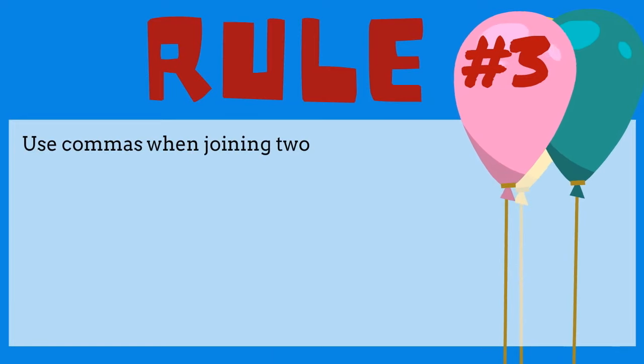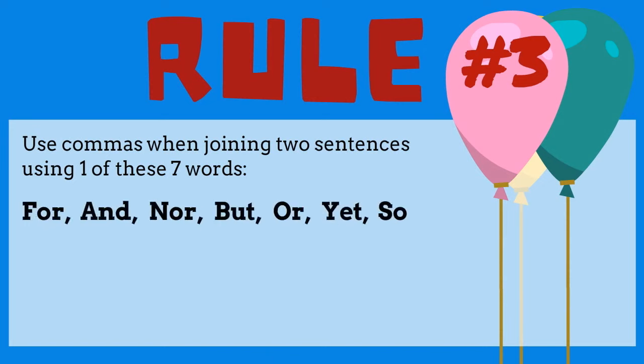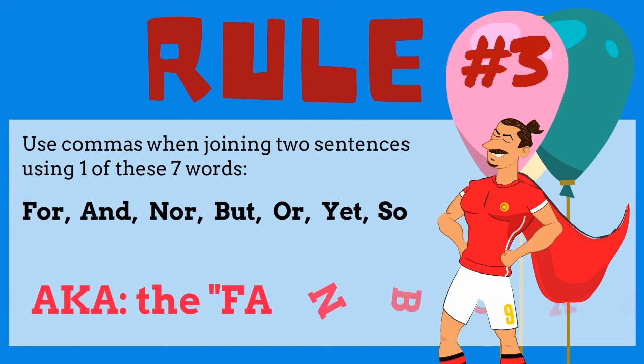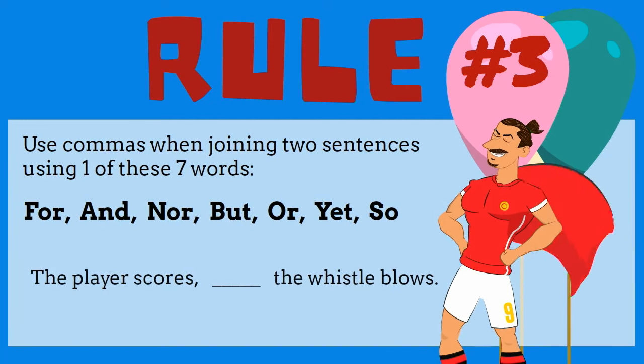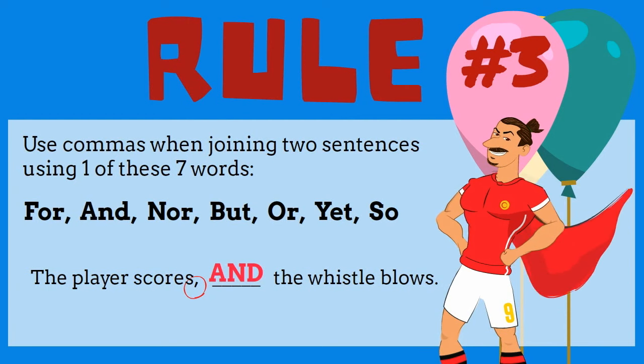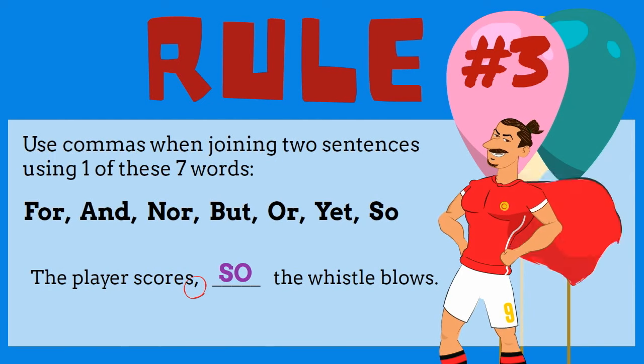Rule number three. Use commas when joining 2 sentences using one of these 7 words: for, and, nor, but, or, yet, so. AKA the fanboys. The player scores and the whistle blows. The player scores but the whistle blows. The player scores yet the whistle blows. The player scores so the whistle blows.